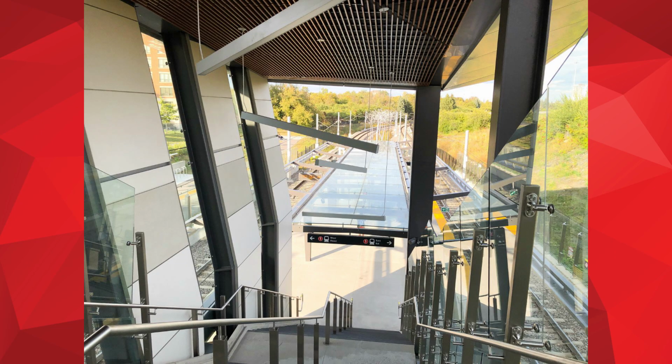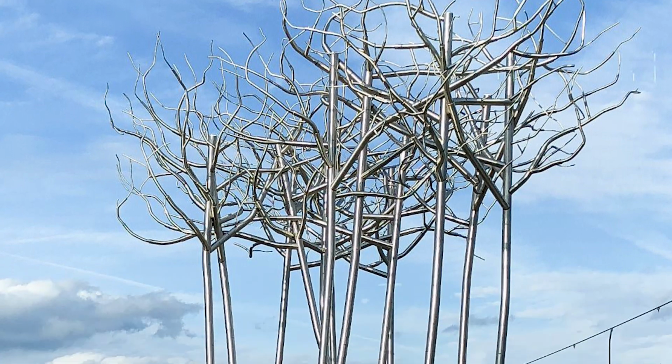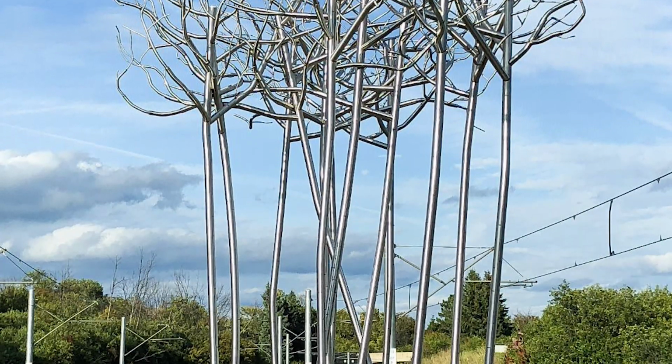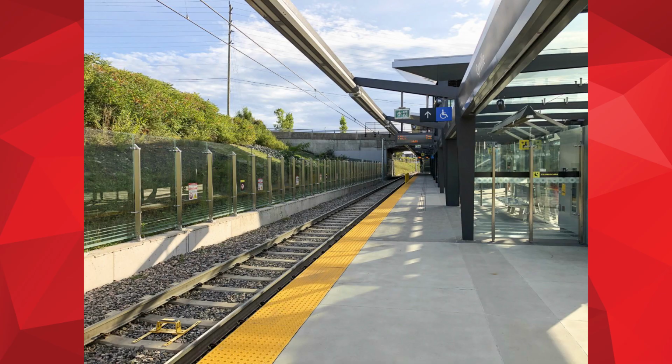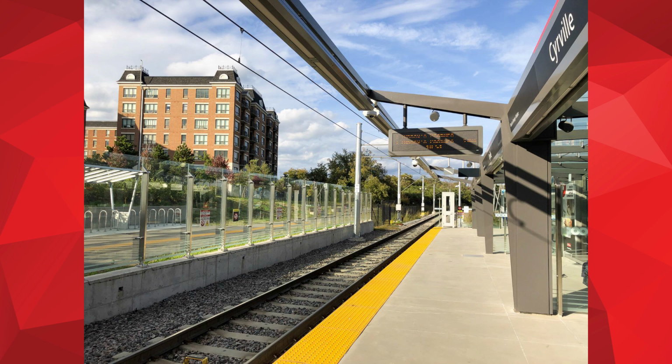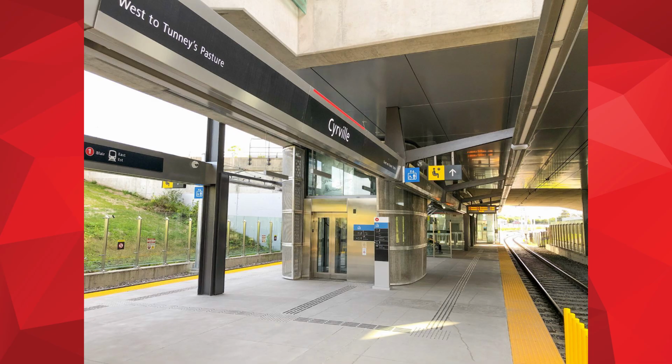It has some neat artwork at the end with the I think they're sort of like silver looking pines or sort of like a metallic tree structure. But what I find really interesting is that depending on which side of the platform you're standing on, so let's say you're on the eastbound side or the westbound side, it has a different feel because of the grass and the vegetation around the station.